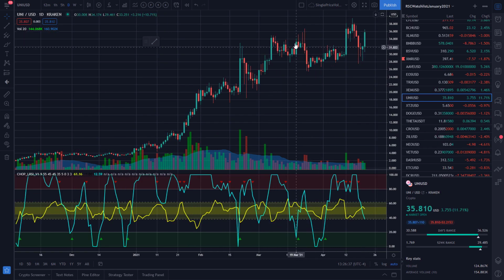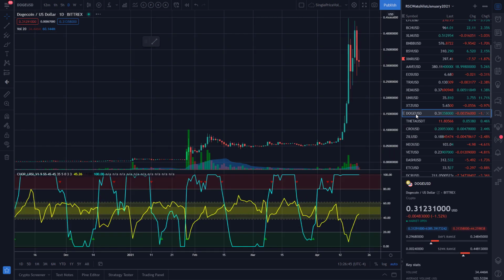Uniswap looks like it's just playing within this range. It's just moving around inside the range. Although if we break above 38, this one would be a long signal for that.